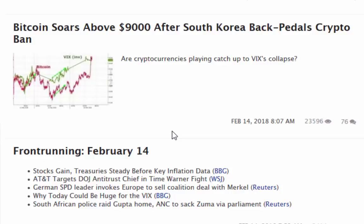Right, that will do it for this one. Let's see what happens during the overnight morning session, and hopefully not too much. We don't want too much volatility. We want it to calm down a bit. So let's see what happens.